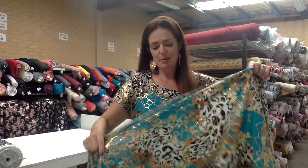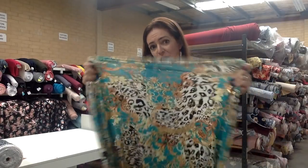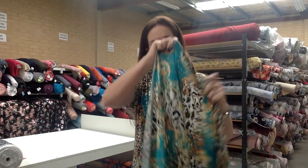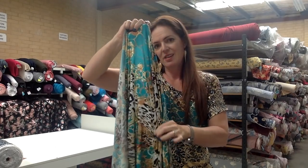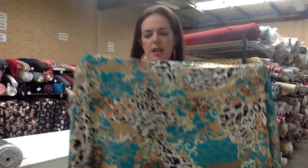And it drapes beautifully, as you can see. It's still got the stretch in there, but it just drapes really, really nicely, which I think is great for summer. A dress like this for summer is amazing. So it's got some stretch, horizontal, vertical, beautiful drape. So all of this gold stuff that's on here is foil.